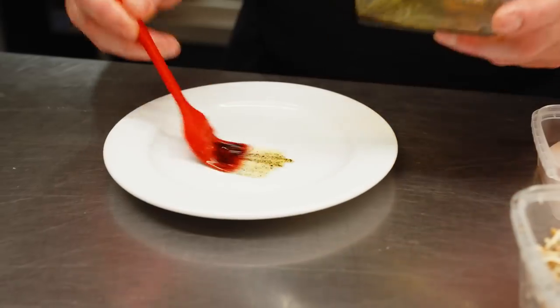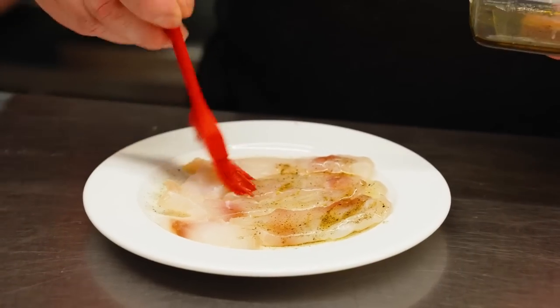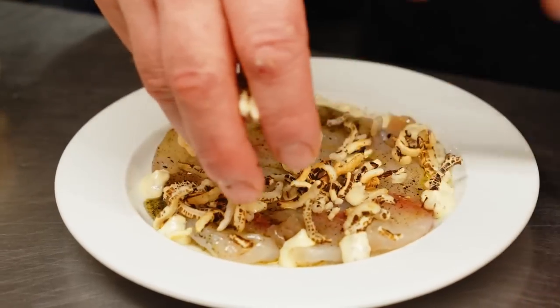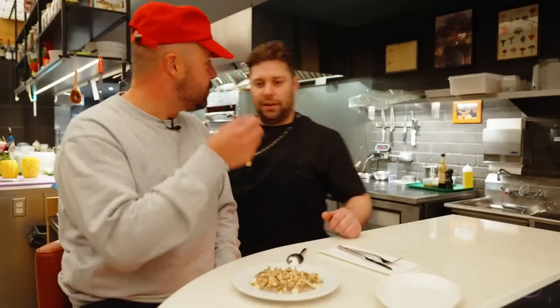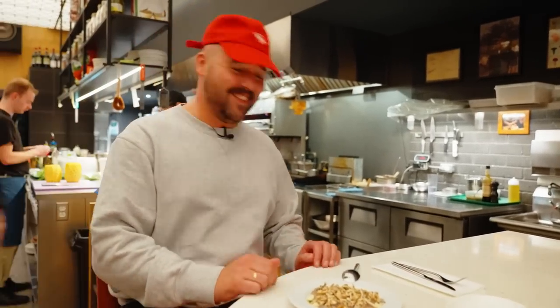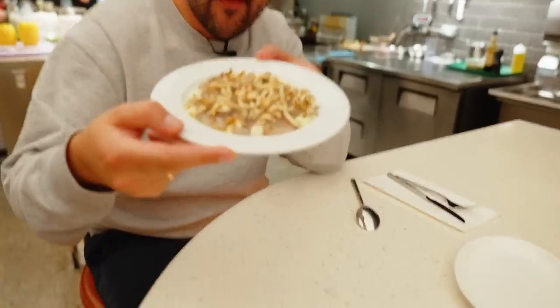Let's go. So. Wild sea bass gravlax, toast mayonnaise, nori oil, crispy rice. Bon appétit. Is it crispy? Very crispy. You tell me. Oh boy, it's crispy. Thank you. Woo!